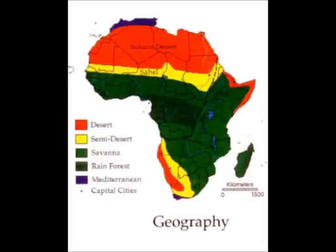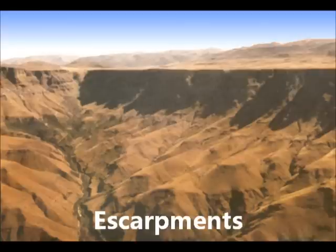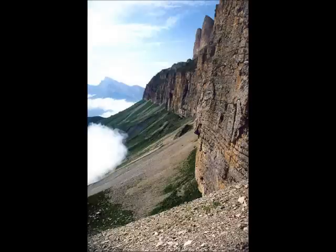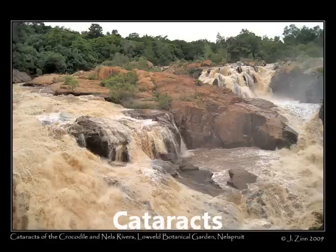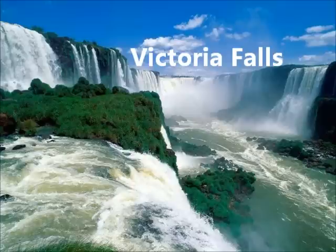There are these really unique landforms there called escarpments. Escarpments are really steep cliffs that divide a plateau from the coastal plains. Africa's rivers flow from these elevated plateau regions, forming cataracts or massive waterfalls and rapids. Victoria Falls is a great example of this. It is Africa's largest waterfall. Some people think that this is the largest waterfall in the world, although not the highest or widest. It's located along the Zambezi River in between Zambia and Zimbabwe.